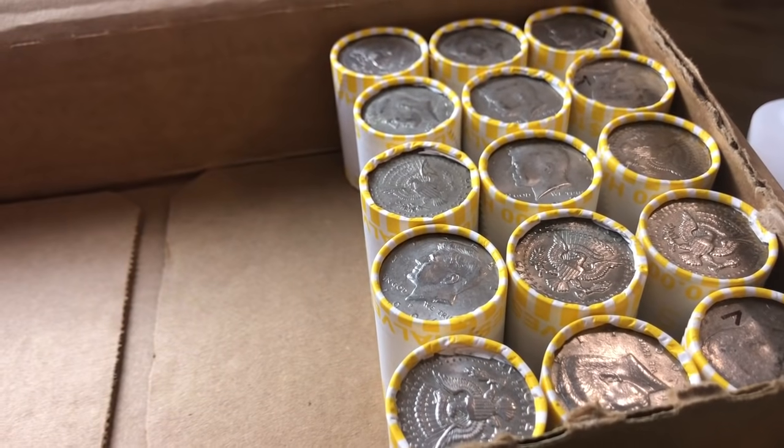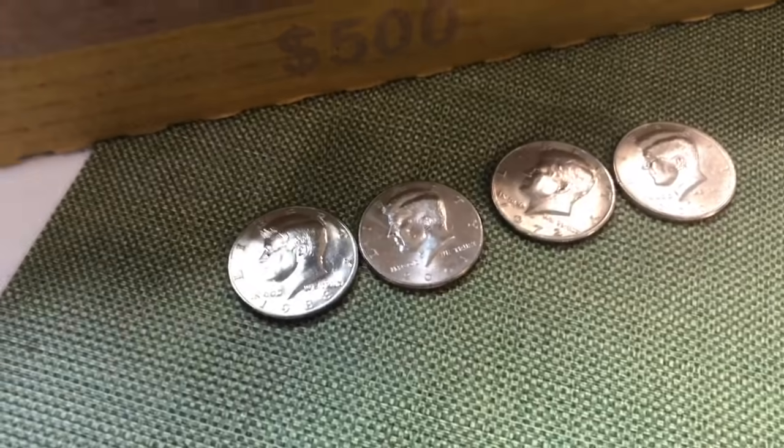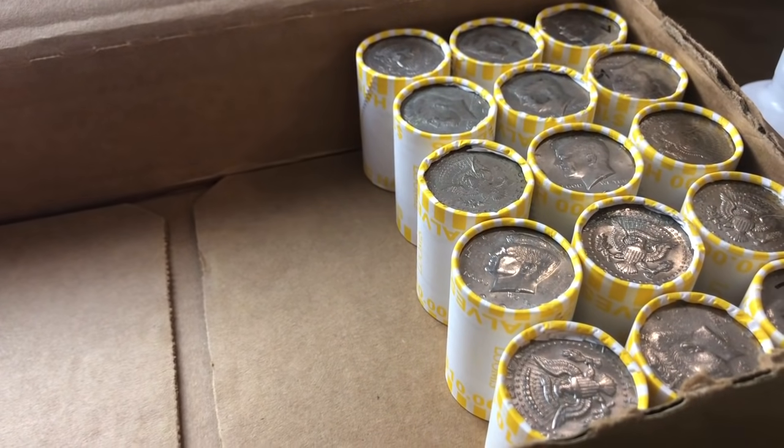Hey collectors, we're down to the final 15 rolls. We have found 3 NIFCs and a bunch more for my album, including a few condition upgrades. But we'll see what these remaining 15 have in store for us.